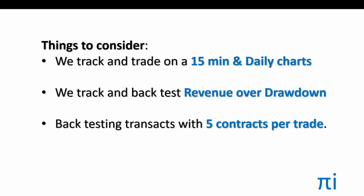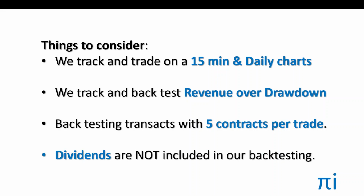Backtesting transacts with 5 contracts per trade to increase revenue. We simply increase the number of contracts, but beware, this will also increase your drawdown. So ensure you factor in this with your money management strategy. Dividends are not included in our backtesting, so for all revenue generated, we can add a bit more to the bottom line with dividends which are paid out.